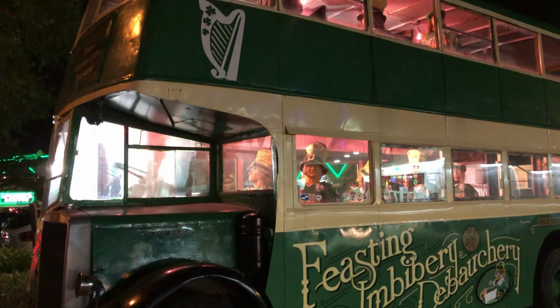Now made it to Memphis, Tennessee, and gonna drink some craft beer here at Crosstown Brewing Company. This place is pretty cool. Big on the inside, really, really big.